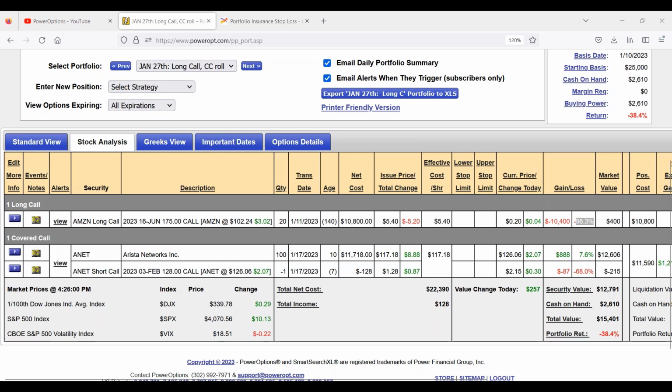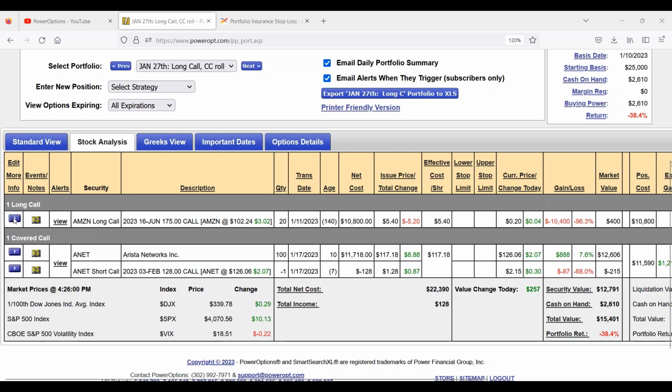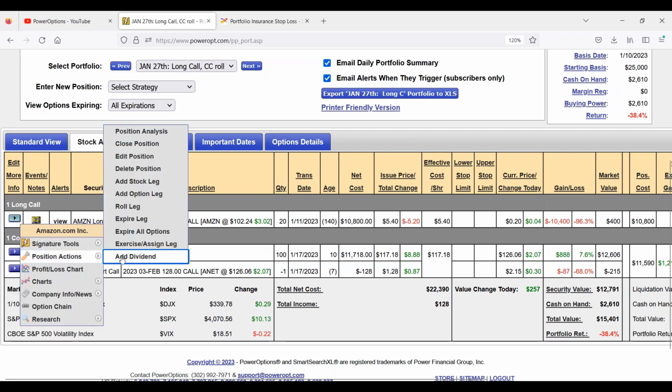Highly doubtful that any management techniques are going to be available, but let's just check and see what we have as well. So we're going to use the Edit More Information button here. Go to position actions as always, and as I'm tracking positions in the portfolio, we'll link to the position analysis screen.